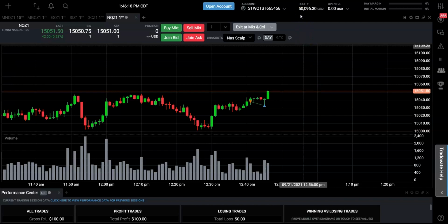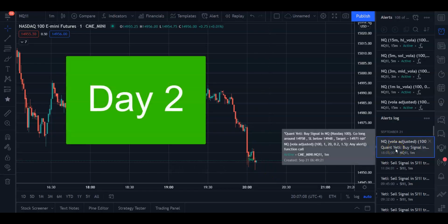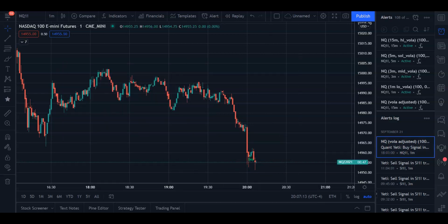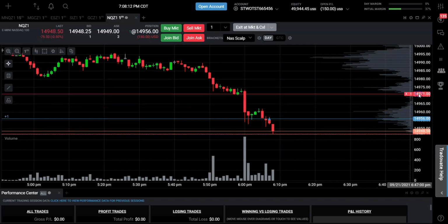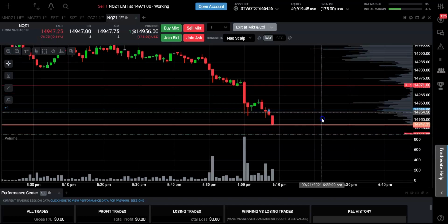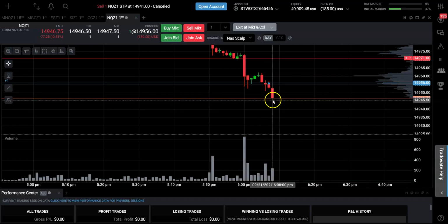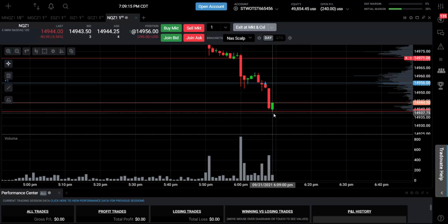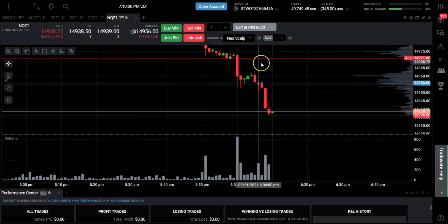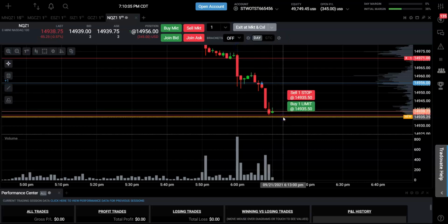Account sits at 50,096. I just got a buy signal for the Nasdaq with a target of 14,971. I bought 1 contract and I will place my target over here at 14,971, and my stop I will remove for now until I see some sort of a wick form so I can place a stop at a decent location.